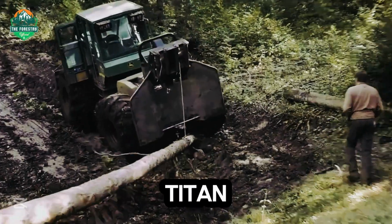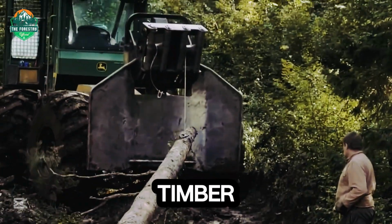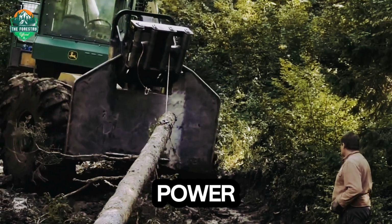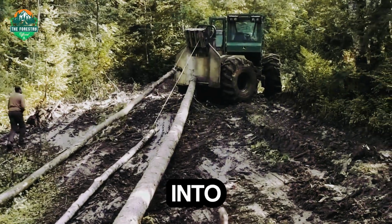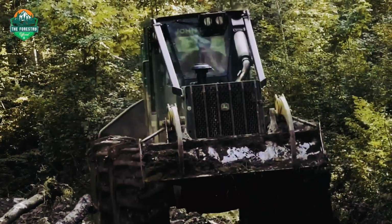A tireless titan amidst the trees, the John Deere 540 makes light work of hauling hefty timber. Its unwavering power and dependability turn tough tasks into triumphs, solidifying its status as a legend among lumberjacks.